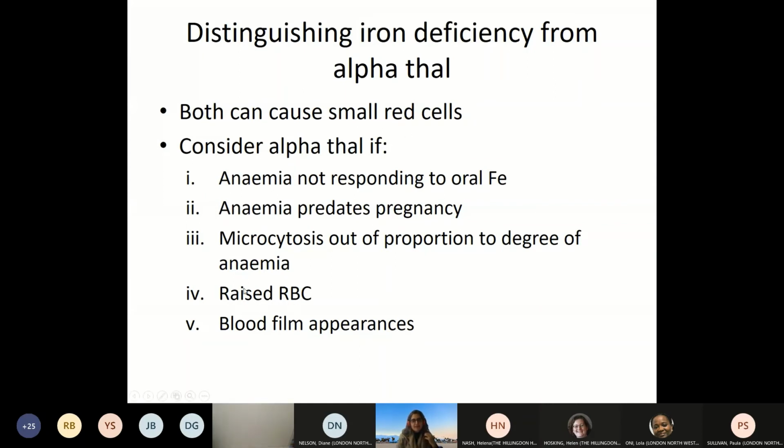In alpha thalassaemia, you may see a raised red blood cell count. With alpha plus trait, you won't necessarily have any specific blood film appearances. For some of the more severe forms, they will have specific blood film appearances.